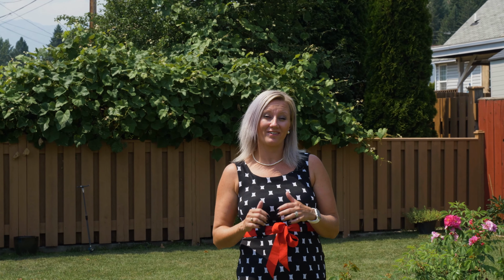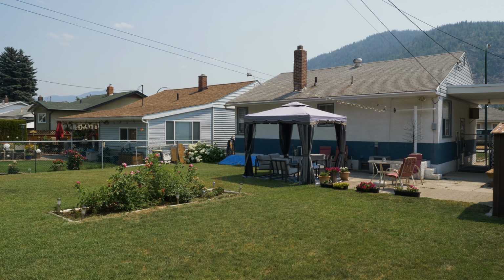Enjoy a fully fenced yard and a fantastic garden and patio area. Plus, you've got views of Red Mountain Ski Hill right from your back patio and down the street to Glenmerry Elementary.